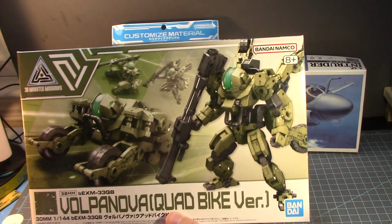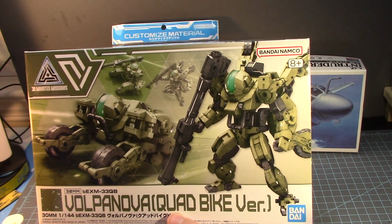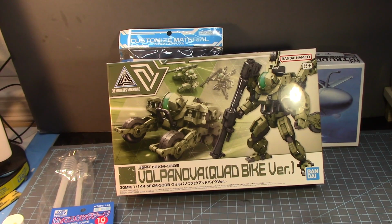I thought maybe it was the same bazooka that the other kit has, that other tan one that had tank treads on it. But this one looks nice. I got that. Come on, I gotta flip it around. There we go.